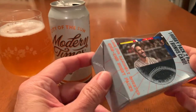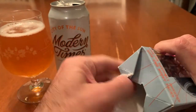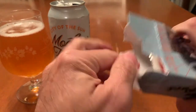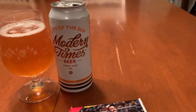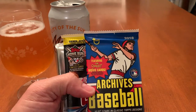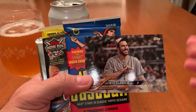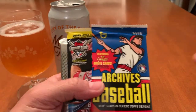And let's get right to it. So I've seen these open. I think a few of the channels that I follow have opened one of these. I think John from John Sports Cards did. I think Andy has. So yes, we do have a 2018 Topps Archives. That's pretty cool. The bonus card is just a Justin Verlander All-Star Game card.